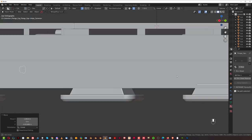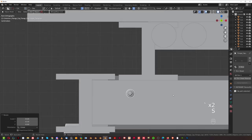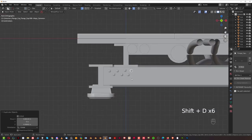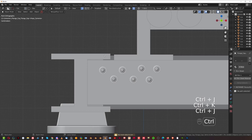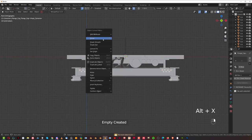And you could create bolts. Let me just show you. So make it smaller. And maybe even smaller than that. Somewhere here. And shifty. You could go Alt D if you wanted to as well. And then let's actually combine them into one object. So Control J. Cool. And then Alt X and copy to the other side.